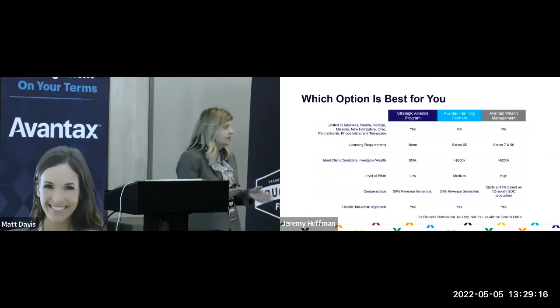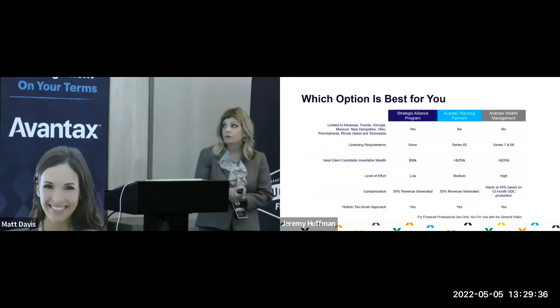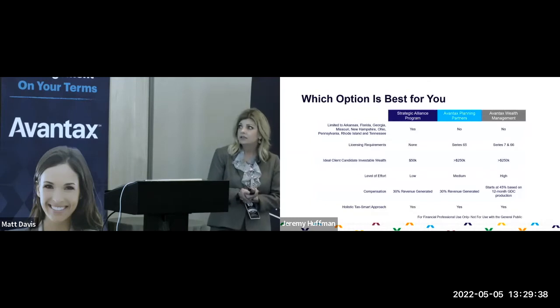Low barrier to entry. You'd have to sign up with me and fill out a form that allows us to do the initial background check. It's very simple. It's not a long process. You don't have fees to pay. It's a wonderful program that I think is unique to us.